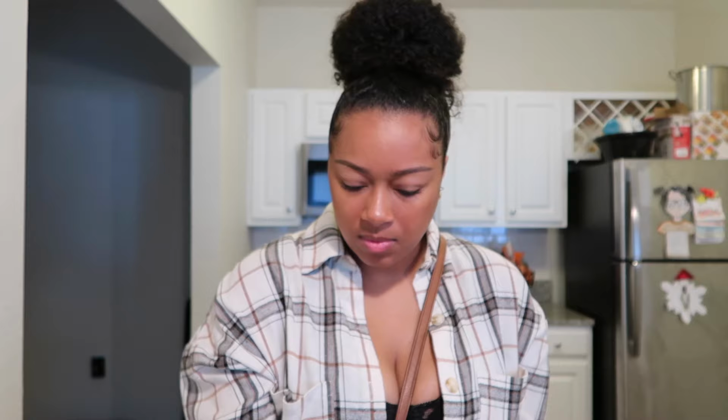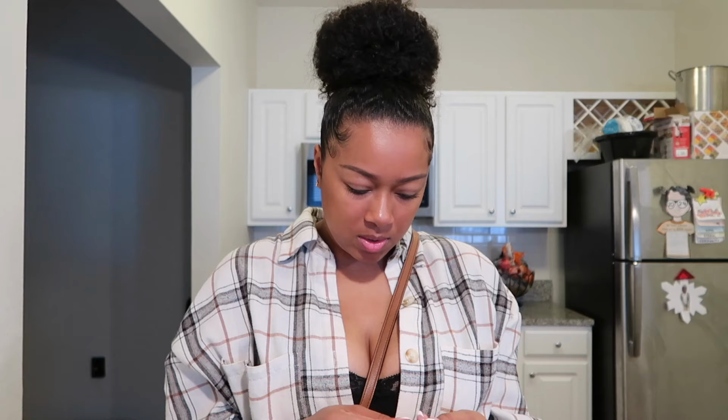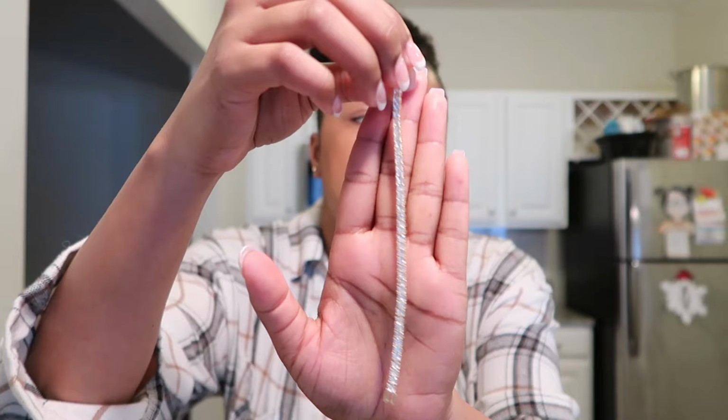Now for my other package. Oh my god, same packaging, just a different company. Look at that. Okay, I like the packaging for this. It even has little cards in there. Ooh, I hope I didn't get this too small. Oh no, it's perfect. I got a 6.5. This is perfect. So here is the bracelet.